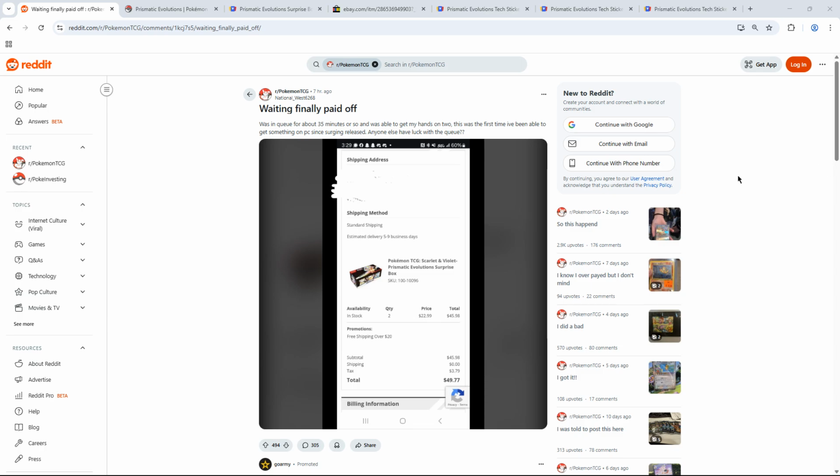So some interesting stuff has been happening with Prismatic Evolutions. Recently, we've gotten restocks of Elite Trainer boxes. We've gotten restocks of PCETBs. And we are getting even more restocks recently of just other Prismatic Evolutions products. Is this indicative of reprints? Or are these just products that have been sitting in the warehouse from the first print? Who really knows? I don't know.